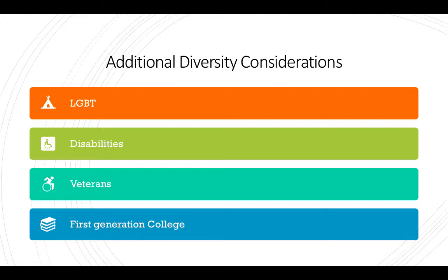Some additional considerations in our makeup of students is we have a growing LGBTQ population, and learning how to be more inclusive among our students and provide examples of patient care in these areas needs to be considered when we're creating curriculum. We need to be aware of disabilities, whether that be the learning disabilities of our students, or the disabilities that take place among our patients that we need to take into consideration when we're creating curriculum.